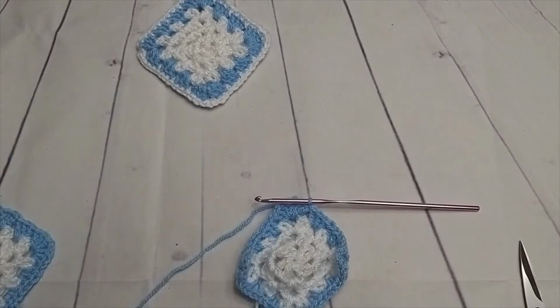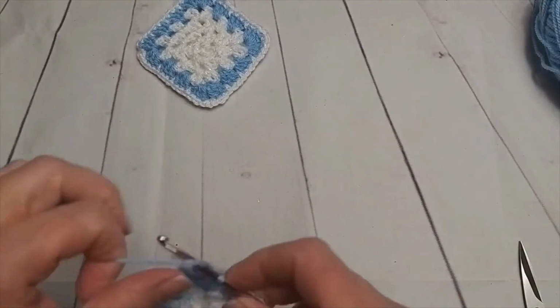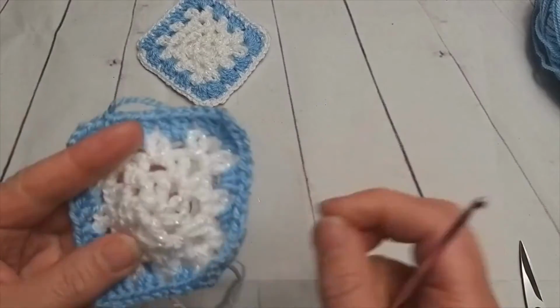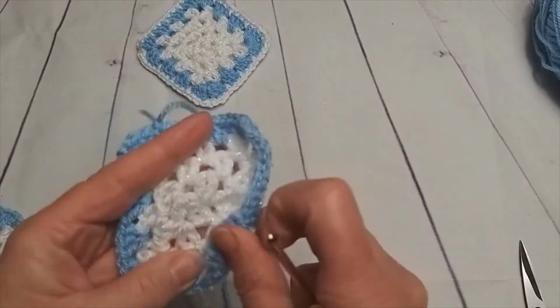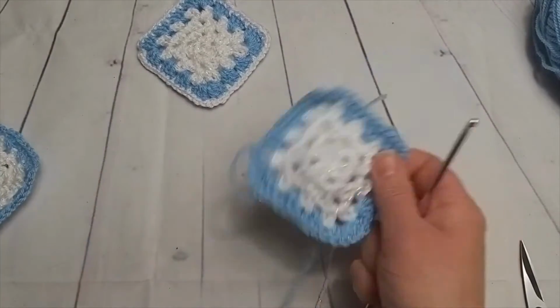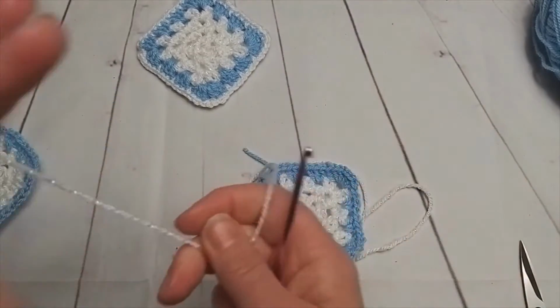You could carry on with the blue. I've decided to edge with the white. You don't have to. Now I'm not going to fasten my ends in here, but I would recommend you do, because it gets them out of your way, ready for, like that one I've already fastened everything in. It is easier if you do that, but for demonstration purposes I will sew them in afterwards. And I'm back to this gorgeous white.